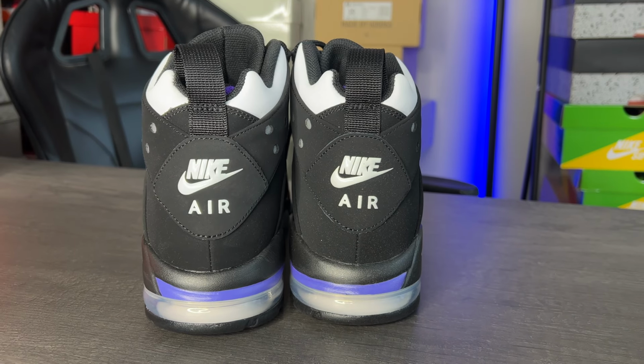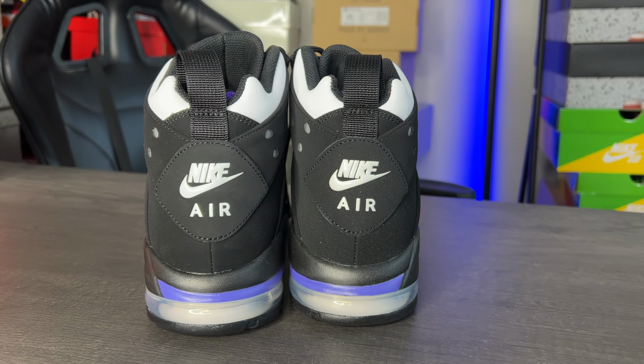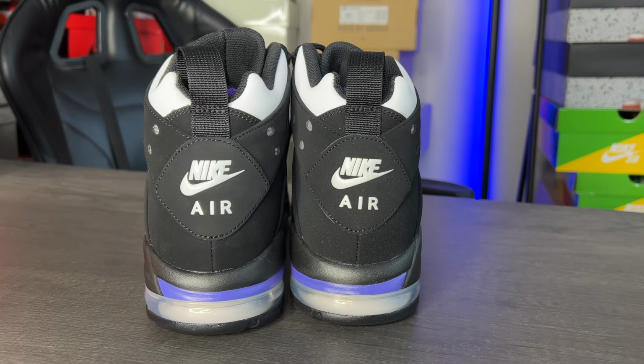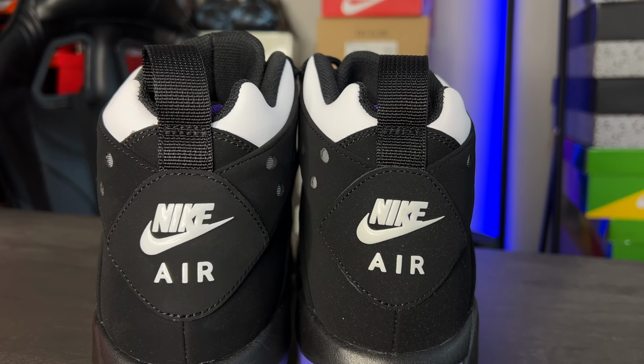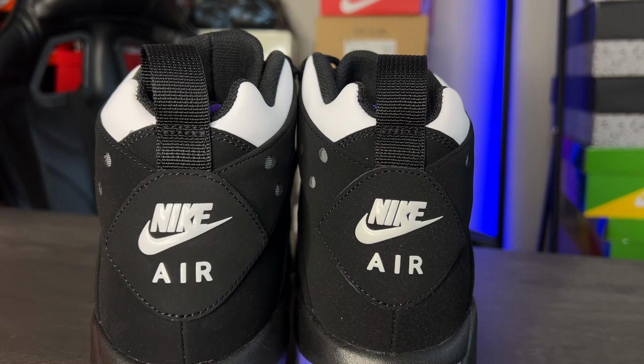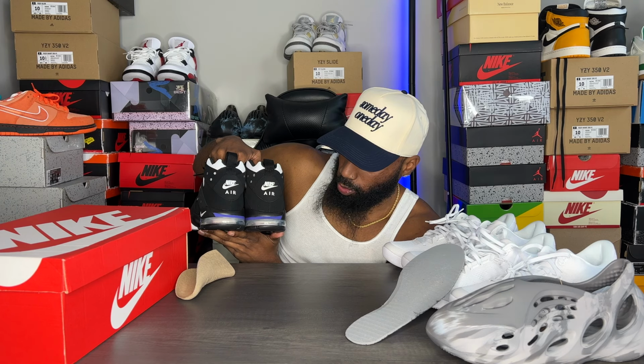As you guys see the dust on one pair and how the other pair is not dusty, but look how much dust this shoe will attract. It also says Nike Air with the Nike swoosh logo at the top. Pretty dope in my opinion. And you see a little bit of purple going toward the bottom of the shoe. All right, now I'm gonna show you guys, my foot is in the toe box right now.